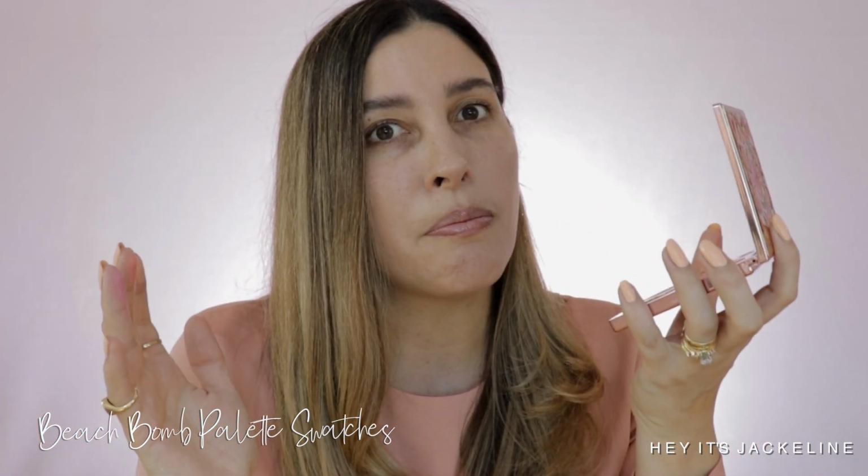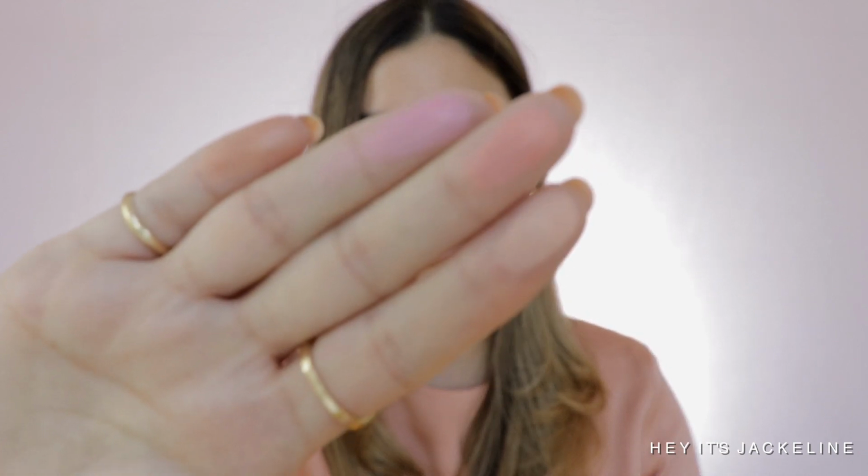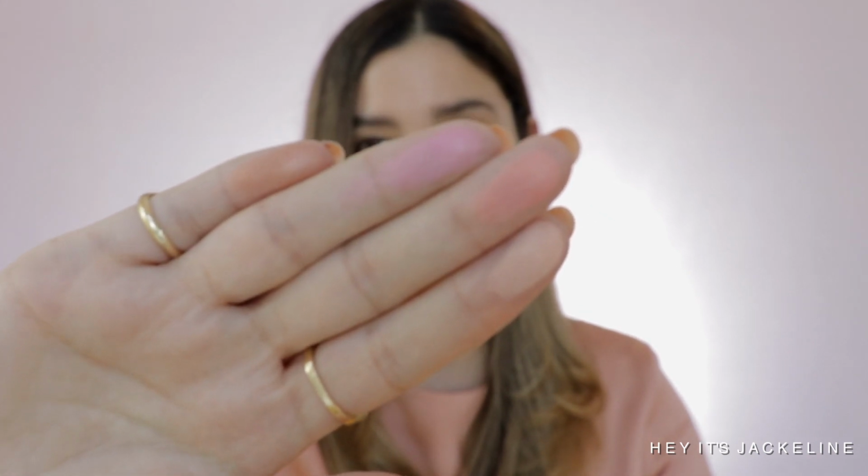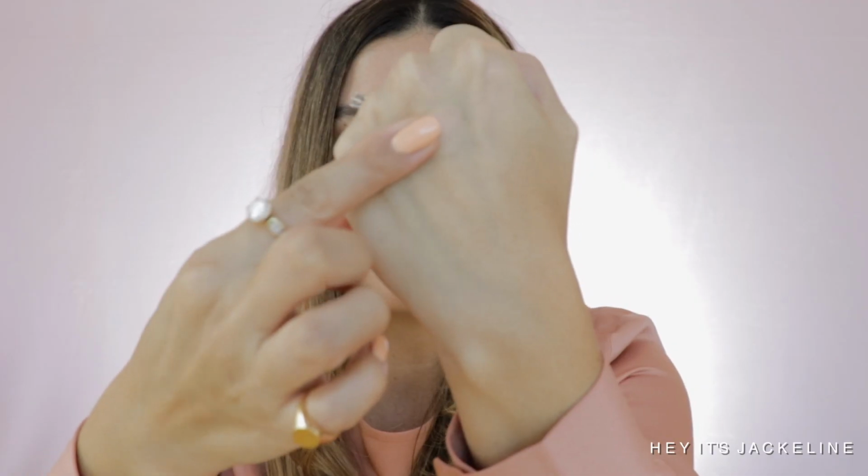I mean, it smells gorgeous. I don't love the scent of roses in my makeup products, but when it's done right, it's beautiful. This right here is done the right way. So these are the shades right here. I'm going to have to build them up on the swatches because as you can tell, they are very, very light.